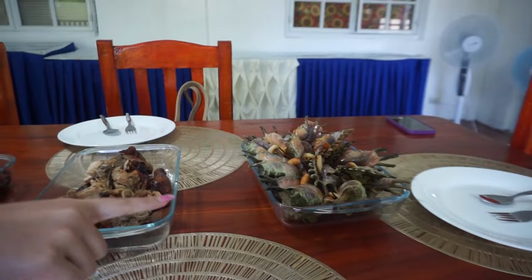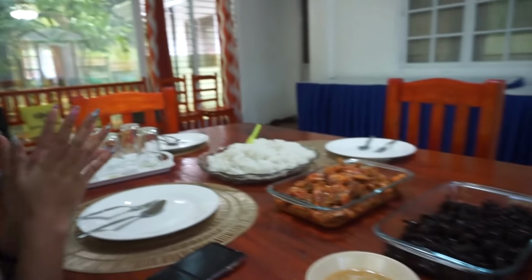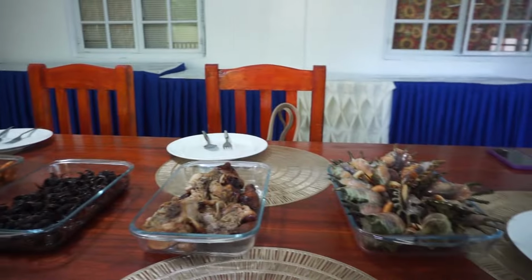I'm so excited. We tried this, the spider shell in Siargao. Yeah, that one in Siargao. So it's like interesting. I'm so excited. Yes. So first thing I'm gonna tackle is the spider shell.